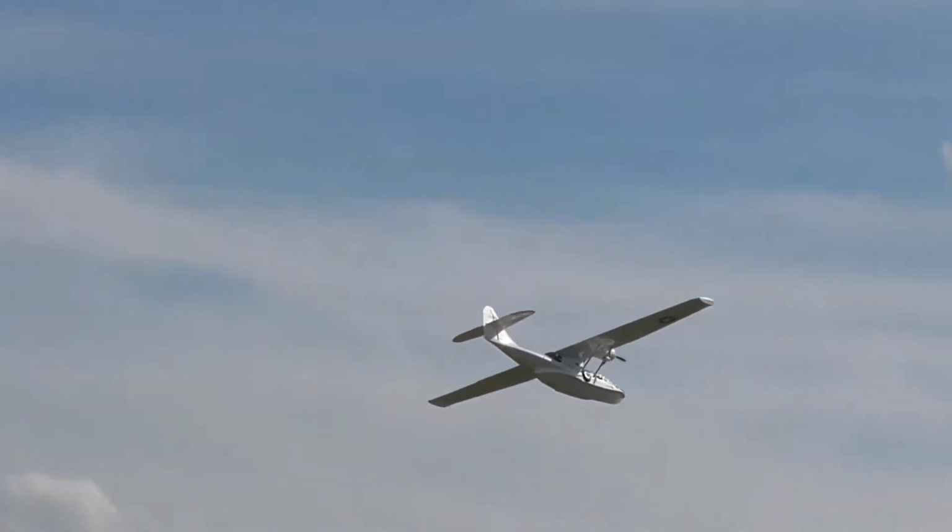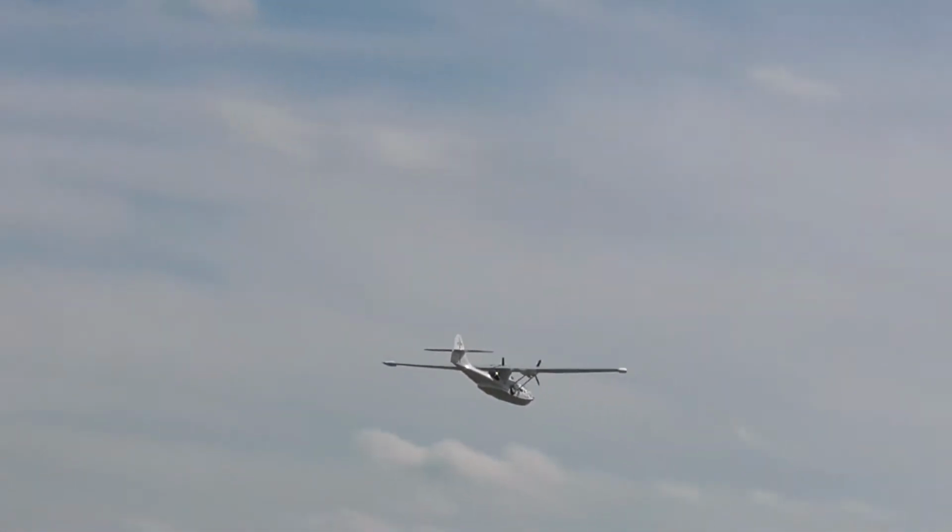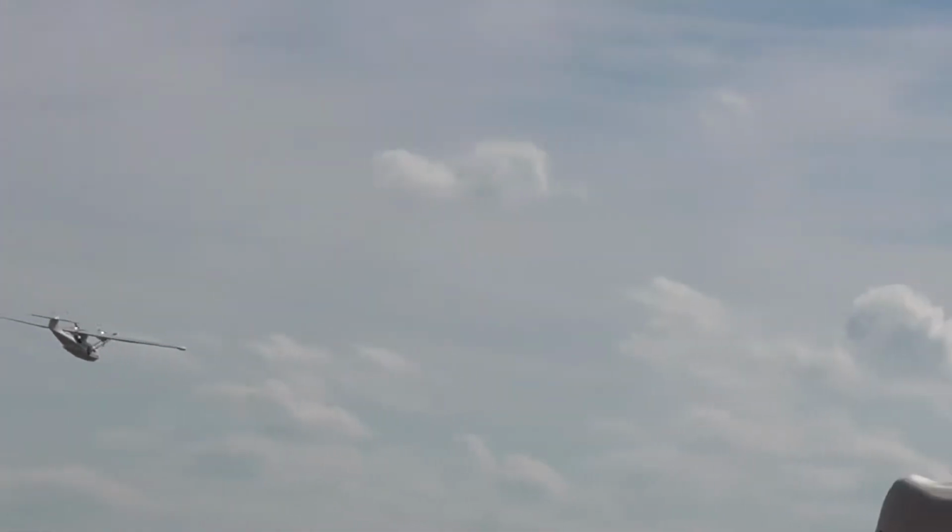And talking of spotting vessels on the surface, of course, they were playing a major role in the finding of the Bismarck.